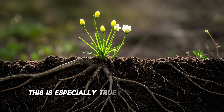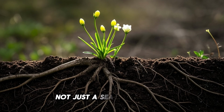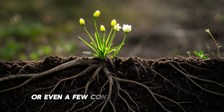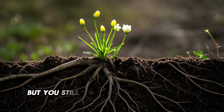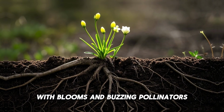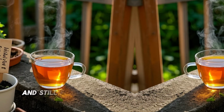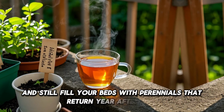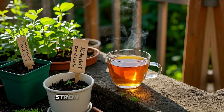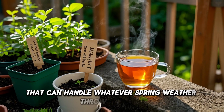This is especially true for gardeners like you, those who want results that last, not just a season of color. Maybe you're working with a small backyard or even a few containers on a balcony, but you still dream of a space that feels alive with blooms and buzzing pollinators. Or maybe you're a thrifty gardener who wants to stretch every dollar and still fill your beds with perennials that return year after year. Planting now means your garden wakes up ahead of schedule, stronger and more resilient, with deep roots that can handle whatever spring weather throws its way.